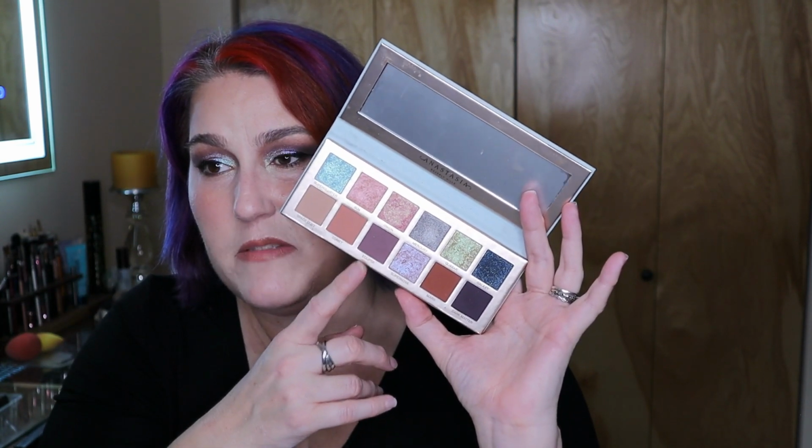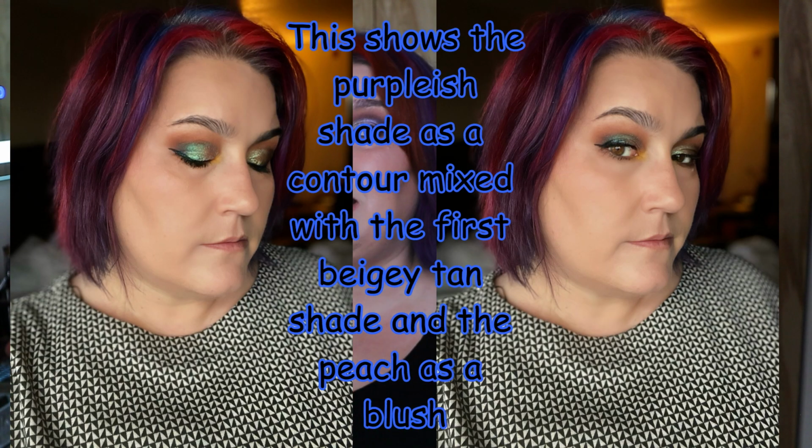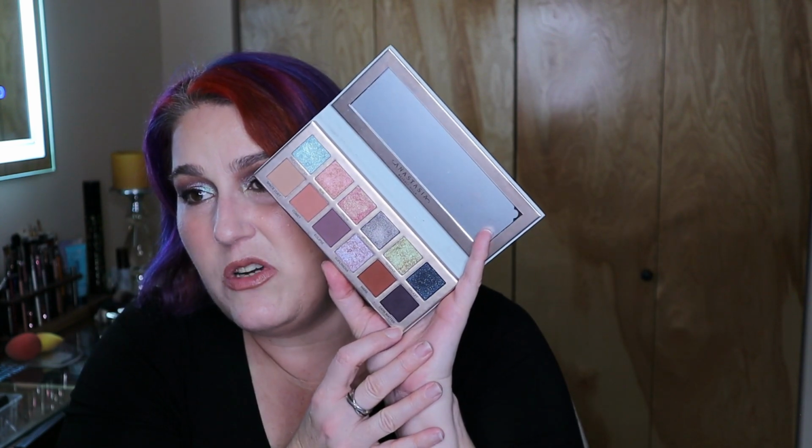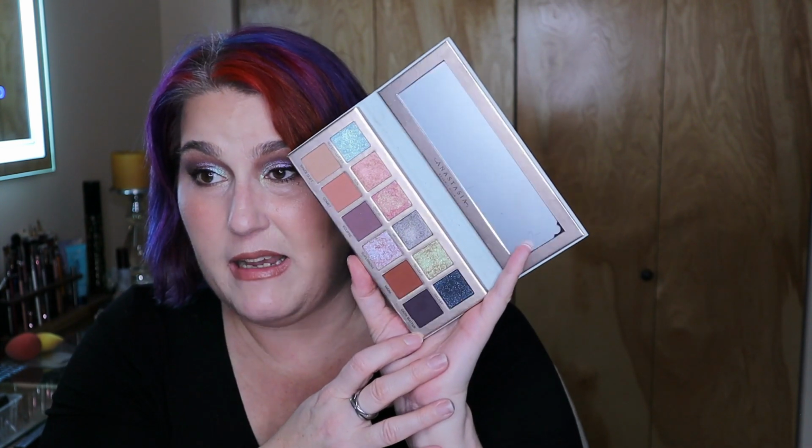So what I found was mixing this and this together would help me create that perfect contour for my cheeks. So if you needed this to be your face palette because you go out of town and you bring this palette and you don't want to bring anything else because you don't have enough room, this could be the all-in-one for you, as long as you're okay with these two as your blush shades and these two as your contour shades. I think that this could also be a contour for a deeper skin tone than mine.